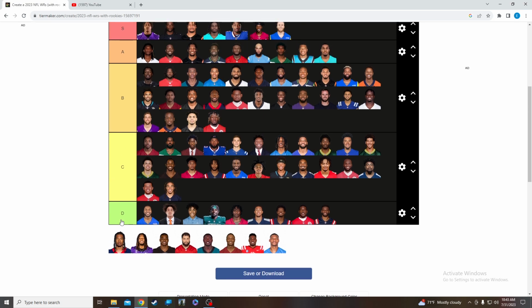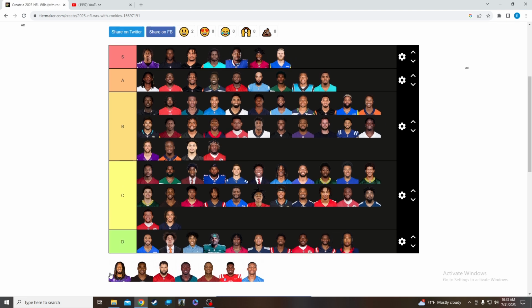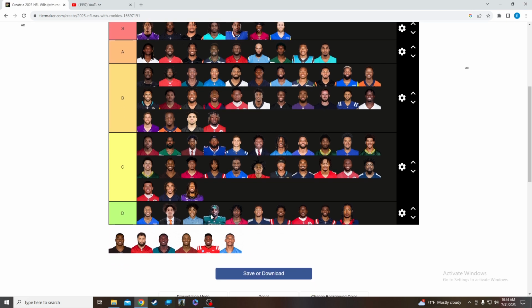I don't know who the hell that is. This is the kid Johnson from TCU. I actually think he's got a lot of talent. I don't understand the pick because I think he does a lot of similar things that Mike Williams does. He's more of a contested catch guy, run after the catch guy, not a high-level speed, okay catching, okay route running. I'll put him in the C tier.